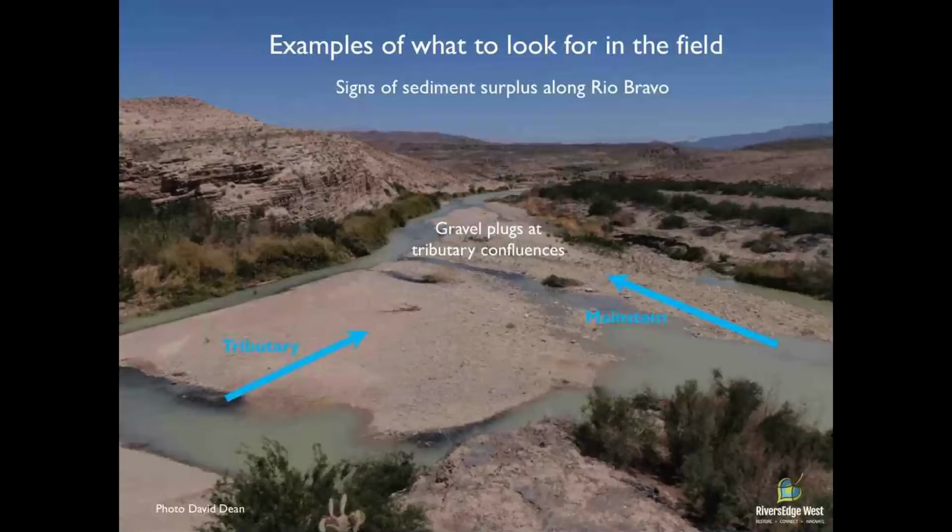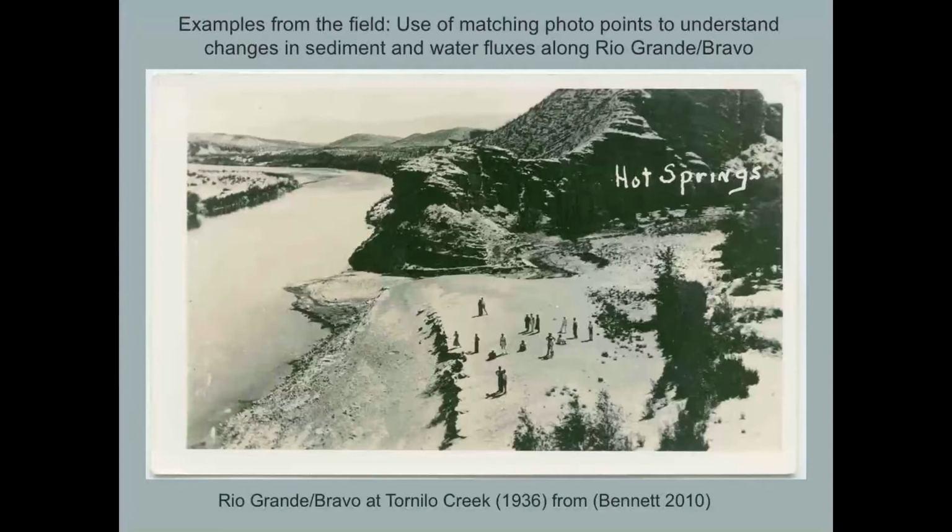And conversely, if you're looking at a stream or a river that has gravel plugs at tributary confluences that have staying power, what does that mean? That could mean your stream is in sediment surplus. What does that mean to your stream restoration objectives and the tactics that you might use? So it's that kind of information that we underscore with real life examples.